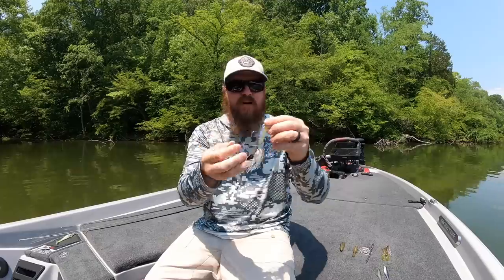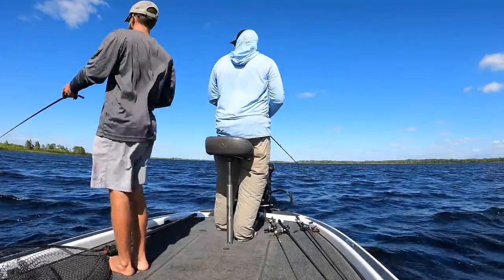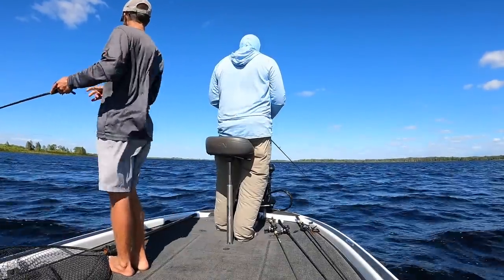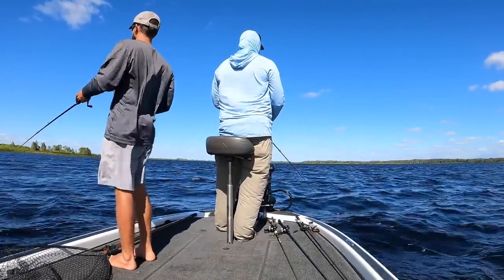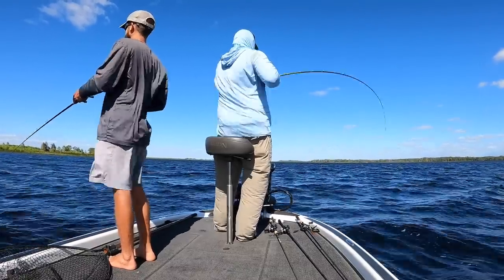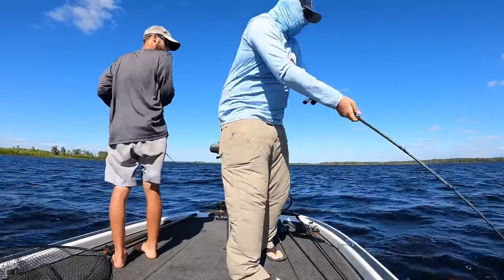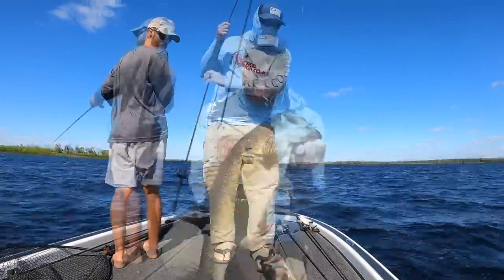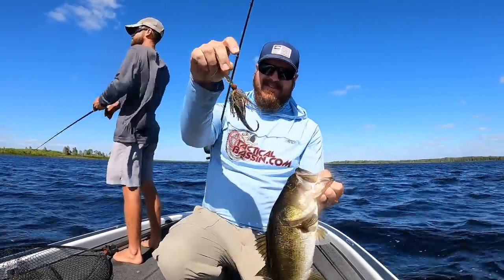I like a big profile. This has the 5.5 spunk shad on it, not the 4.5. I want that full profile. Again, the bigger whopper plopper, the bigger chatterbait trailer. I'm trying to pull those fish from greater distance so that I can cover more water during that shorter period of time. Once that sun starts to get up, I make a change. I go to a soft jerkbait.